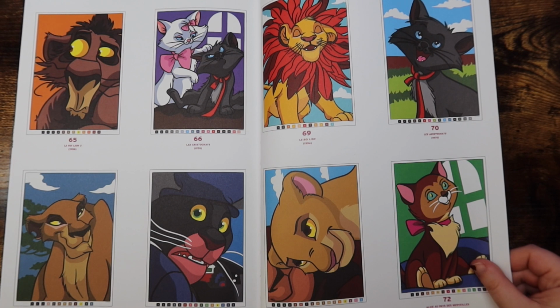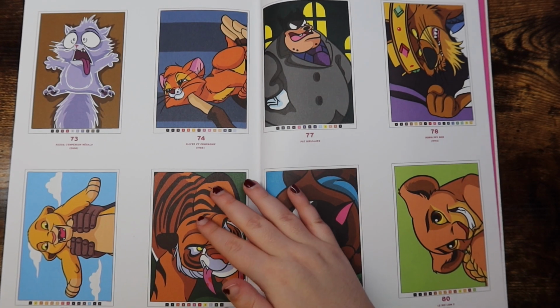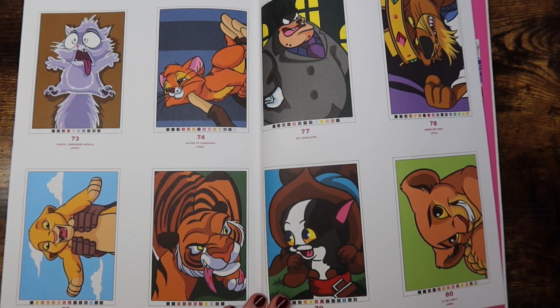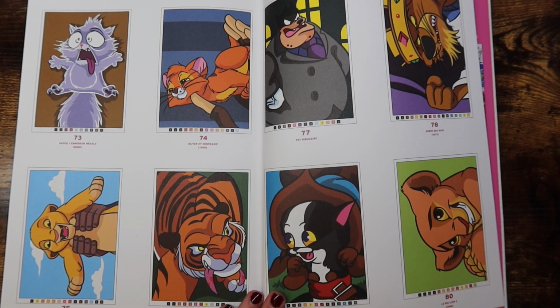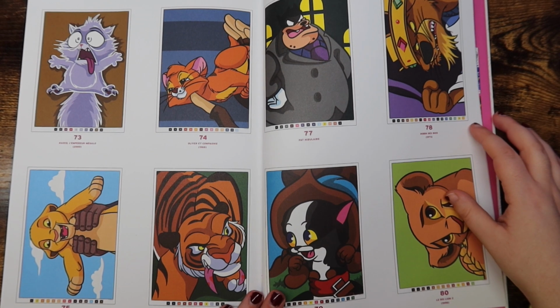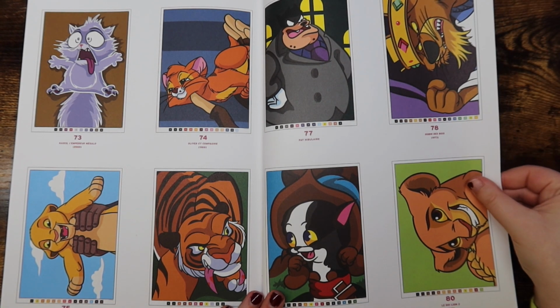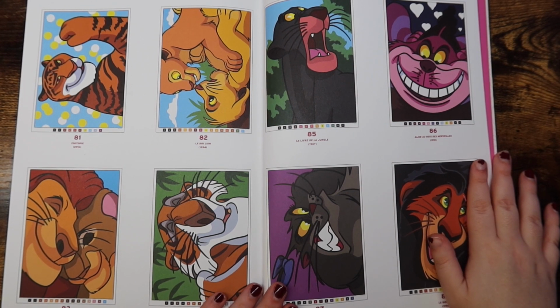Yeah, a lot of aristocrats in this book. Zootopia, a lot of Lion King. Actually, a lot of Mickey and the gang kind of people. Not Mickey, obviously, he's not a cat, but you know what I mean. Just a lot of those characters from the Mickey cartoons. Fair amount of Robin Hood. So. Yeah, these books are just so interesting to me and I really enjoy them, and I know a lot of you guys do too.